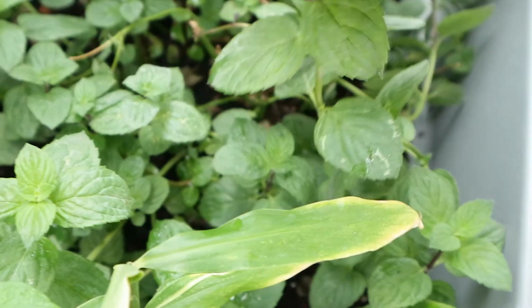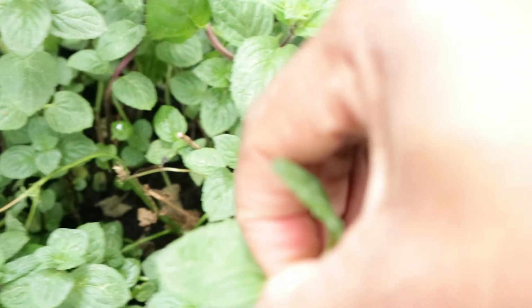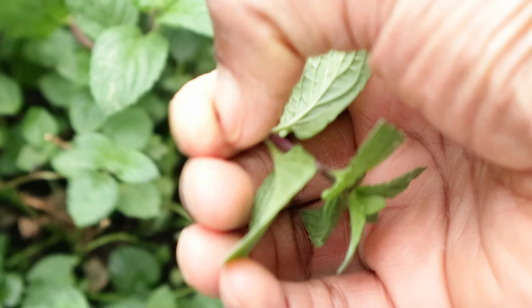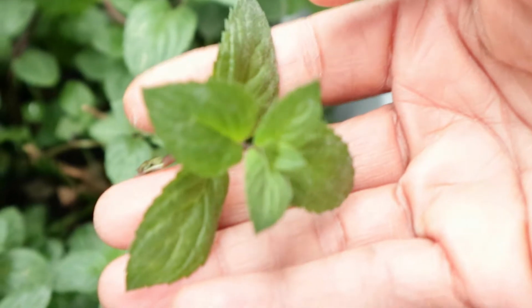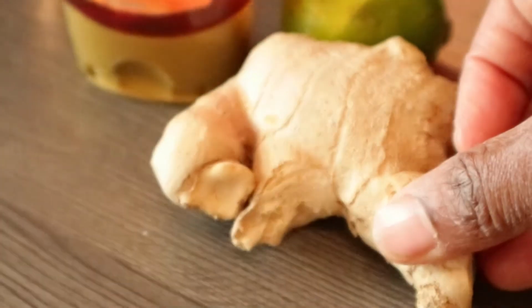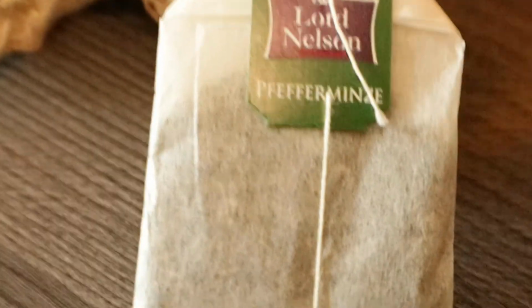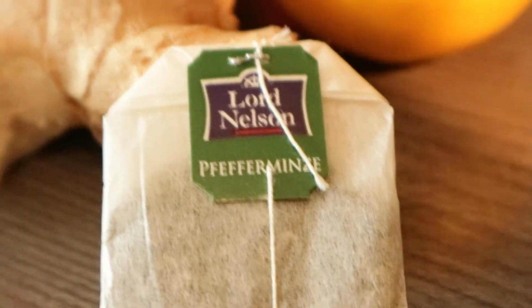So the next ingredient will be mint leaves. Mint leaves are very beneficial. They are rich in nutrients. They may improve irritable bowel syndrome, IBS, which is a common digestive tract disorder. It may help relieve indigestion, improve brain functionality, decrease breastfeeding pain, and help improve cold symptoms. So if you do not have mint leaves, use peppermint tea. It works very well. Peppermint tea is just mint leaves in a bag used for tea.